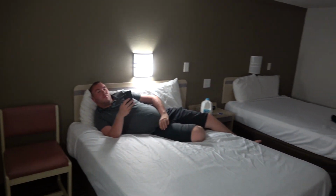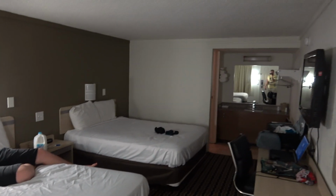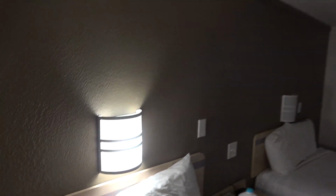But there you go. This is actually one of the better rooms that we've stayed in, in my opinion. I mean, this is really nice. They've all been quite big, but this one just feels a bit more modern in terms of the decor in here. The colour scheme, the model over there. These lights are quite nice. You've got a nice sort of brown finish on the wall there.